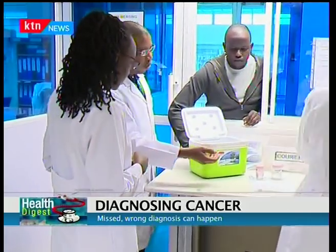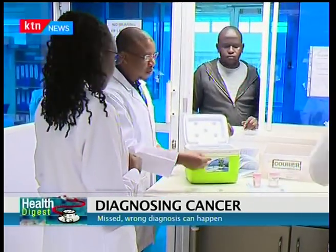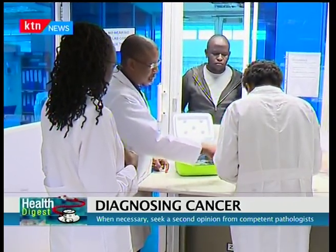Normally what will happen is that she will receive the samples and barcode them, and once she barcodes them, she checks all the details. She has to double check the details on the form and the number so that there is no mix-up. Remember I told you, studies have shown 90% of errors in the lab happen before the lab. Mix-up, if the tissue is not adequate, if the sample is not well prepared.